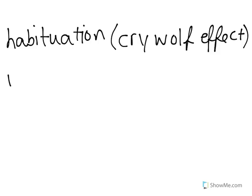Another example would be imprinting. Imprinting is pretty cool. It's the formation of long-lasting behavioral responses during a specific stage in your life. That specific stage in your life might be when you're really, really little. One example of this is for ducks.